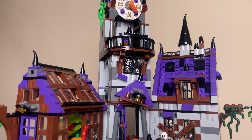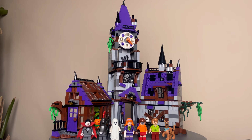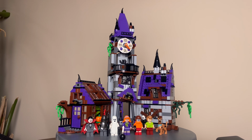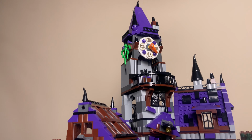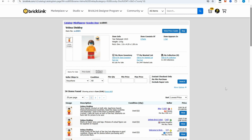Now it's time for the final and the largest set of the wave, the Mystery Mansion. This one was also a little tricky for me to get. I had one about a year ago without the Velma minifigure, but I sold it and afterwards regretted it. Then a couple months ago I bought one locally for a good price, complete with all the figures, except again Velma, who I still didn't have at the time.